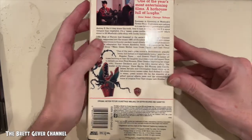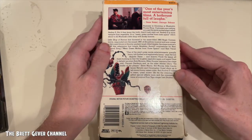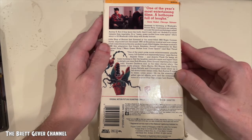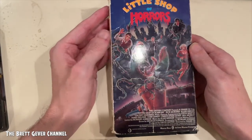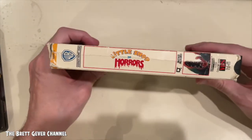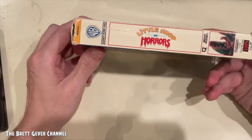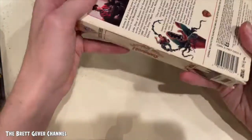And it says, one of the year's most entertaining films, a whorehouse full of love, Gene Siskel and Chicago Tribune. So Siskel and Ebert gave this movie 2 thumbs up, and they loved, loved, loved it. And then here's the spine. There's the plant. There's the Warner Brothers logo, and then here's another spine. Here's the VHS. Now the VHS is kind of old and everything.